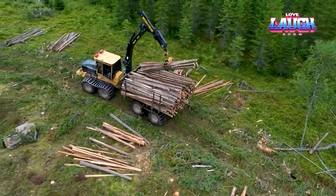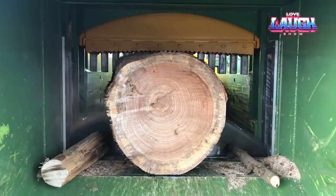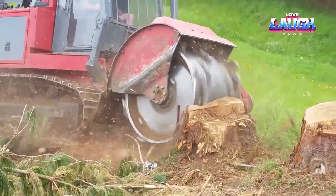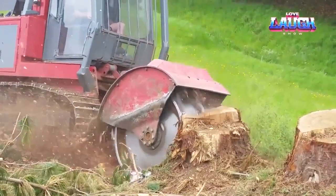That concludes our exploration of the incredible world of forestry equipment. We've seen machines that fell trees, process logs, clear land, and even plant new trees. These marvels of engineering are a testament to human ingenuity and play a vital role in sustainable forestry practices.